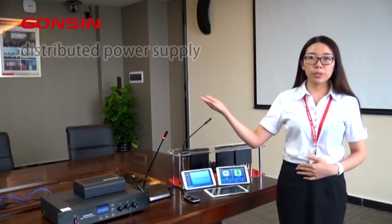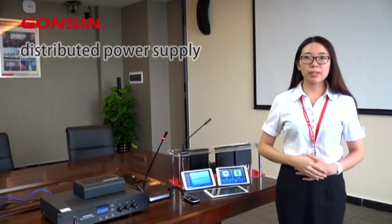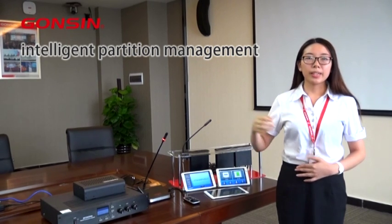Secondly, the system adopts distributed power supply, which simplifies the engineering solution and reduces the cost and time. The intelligent partition management can achieve independent control and maintenance for each area. It is very simple and ensures the meeting hall can hold meetings with different scales and requirements.